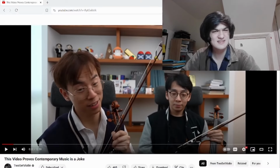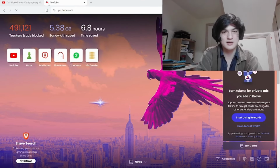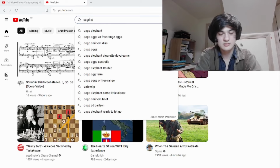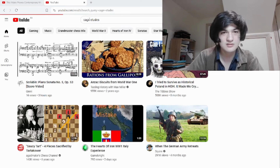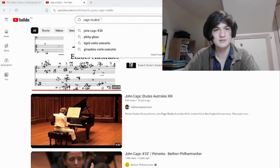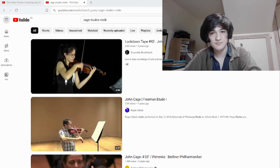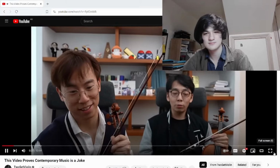Cage Etudes Australis. Is that even what it is? Just a moment. I need to flex my immense knowledge. Is that for violin? No, okay. No, it was for piano. So what's the violin? The Freeman Etudes. That's right. Oh, I am not ready, but I am ready.